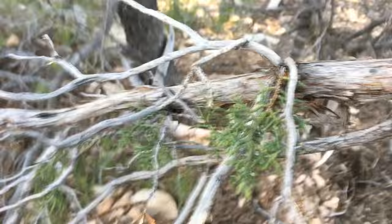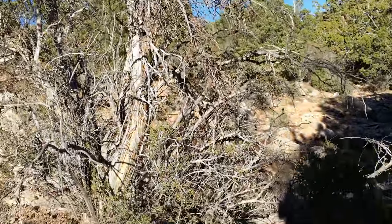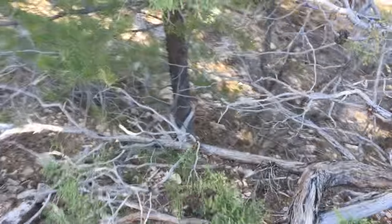So let's see. That's where it was. It's just walking through this stuff right here. Spotted that tine on that tree right there.